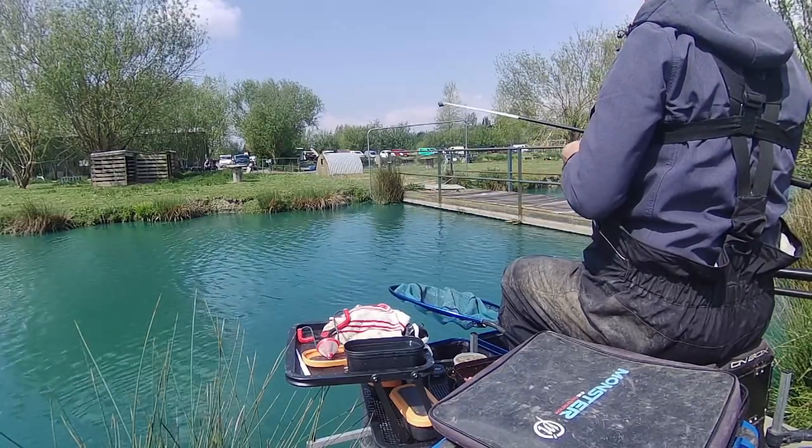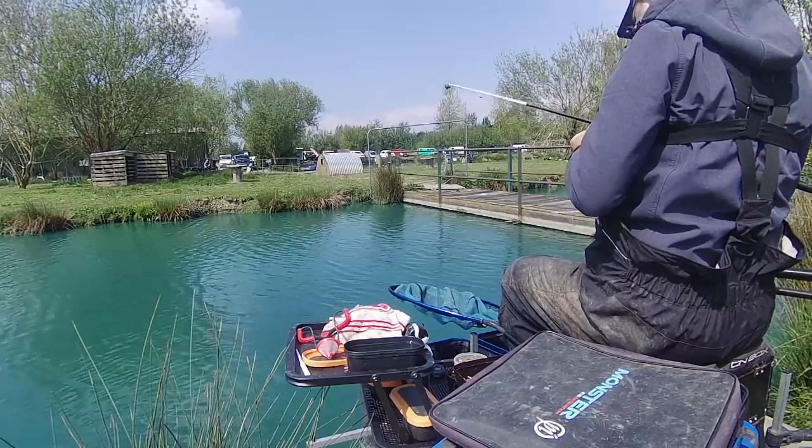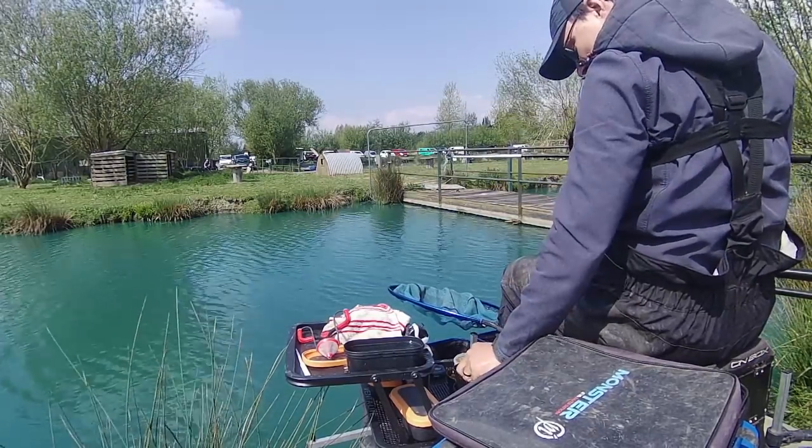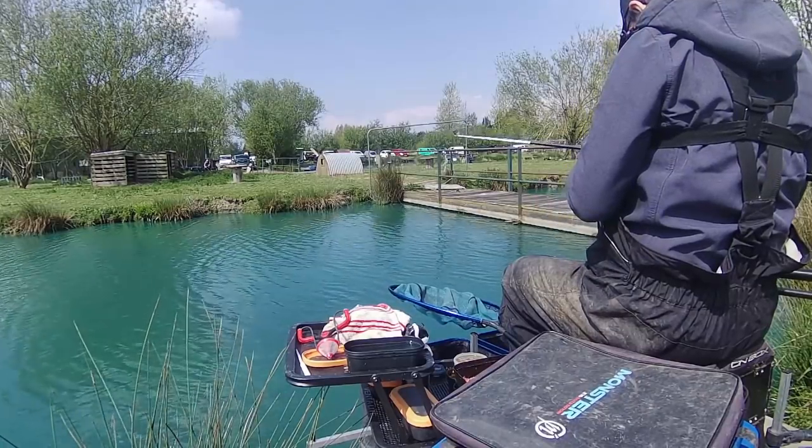I weren't expecting to be on that line so quickly. I thought I was going to feed it all day and use it when I can't catch carp, but I couldn't catch carp after 10 minutes.